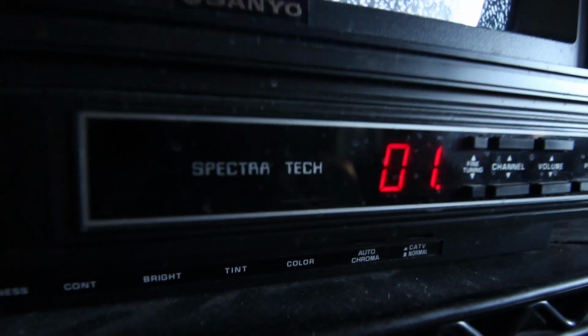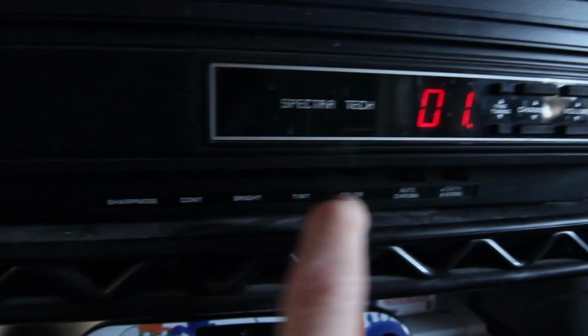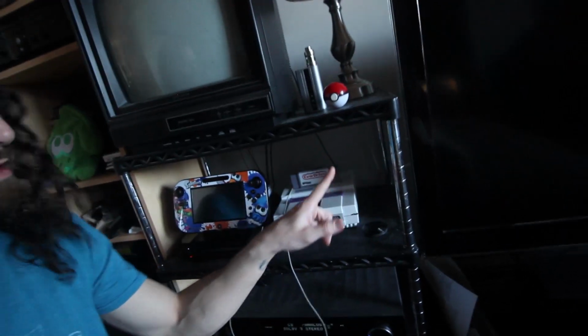Okay, now some of you who have been following along for a long time might recognize a lot of this stuff. I like this TV a lot. It's not good in any way, but it's a CRT, which makes it perfect for retro stuff like a Super Nintendo, or you can't really see the Intellivision right now. And look at that font. Spectra Tech, and I love all of the analog controls. Brings me joy.